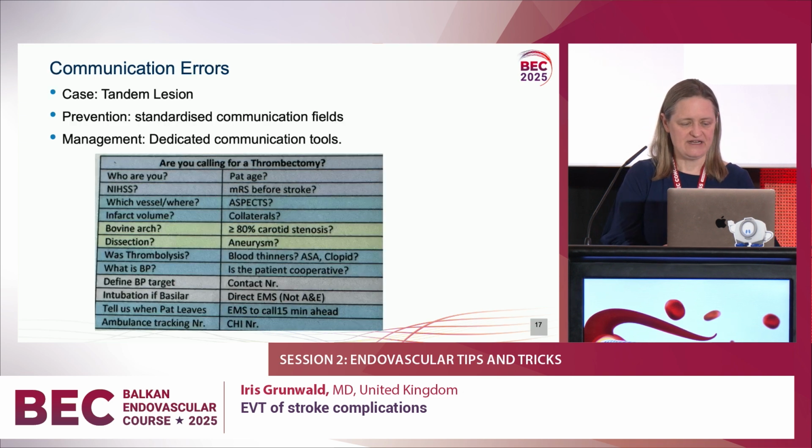And to finalize, communication errors. For example, we had a patient sent to us from a different hospital with a tandem lesion, intracranial occlusion, carotid occlusion. I always ask, and this is our standardized questionnaire, is the patient on dual antiplatelet therapy? Is the patient on any anticoagulants, on any antiplatelet drugs? The answer was no, the patient is not on antiplatelet drugs. So what do we need to do in that case? We need to give IV aspirin. We need to put the patient on antiplatelet drugs for placing the stent in an emergency situation.